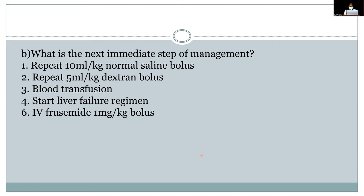So the answers: one, repeat 10 ml per kg normal saline bolus; two, repeat 5 ml per kg dextran bolus; three, blood transfusion; four, start liver failure regime; and fifth one is IV frusemide 1 milligram per kg bolus. Right, the answer coming up is 3. That is blood transfusion. Yes, that is the correct answer. When we suspect internal concealed bleeding, we have to give a blood transfusion then and there.